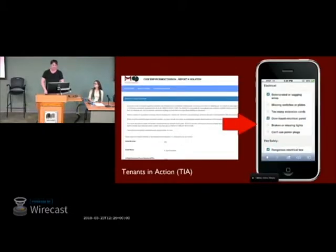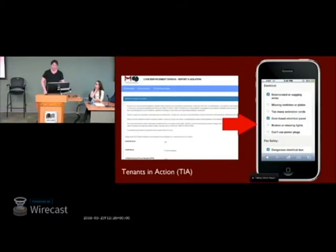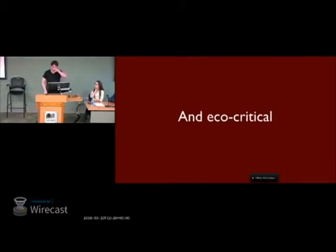This is the Tenants in Action project I mentioned. We actually produced an app so you could submit housing violations to the city. So it's also eco-critical. Anything we do that is engaging the environment, in this case, slum housing conditions, a lot of the organizations that are doing so-called digital work are really doing eco-critical work.